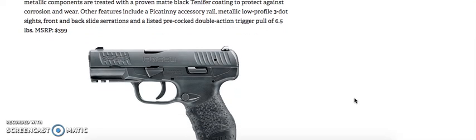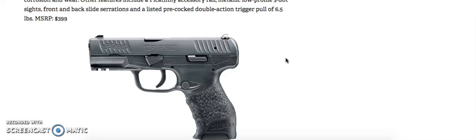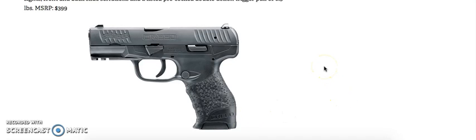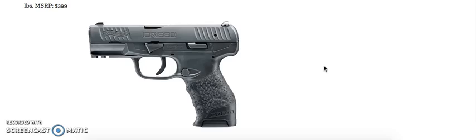Picatinny accessory rail, metallic low profile 3-dot sights. Might be a little hard to do a single hand charge, but it is an option. And a pre-cocked double action trigger pull of 6.5 pounds. So for $399, you might be able to pick those up around $350, and I see that definitely going after some Canik sales and other pistols in that price range.